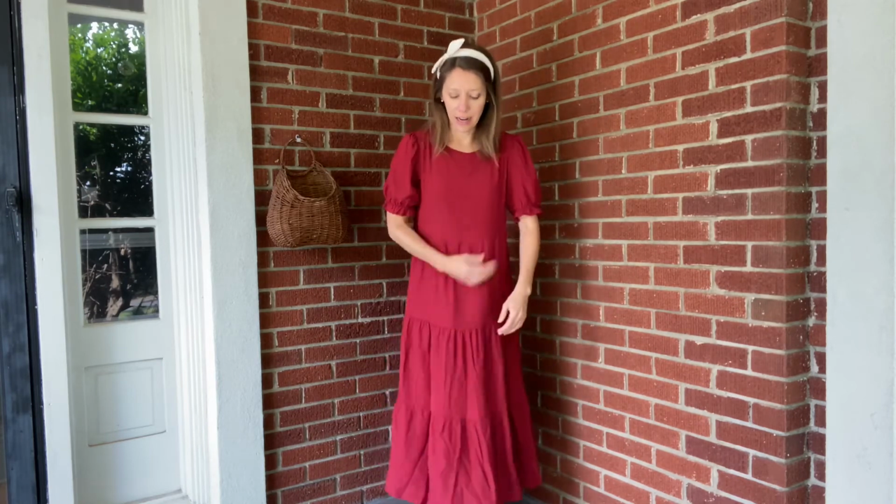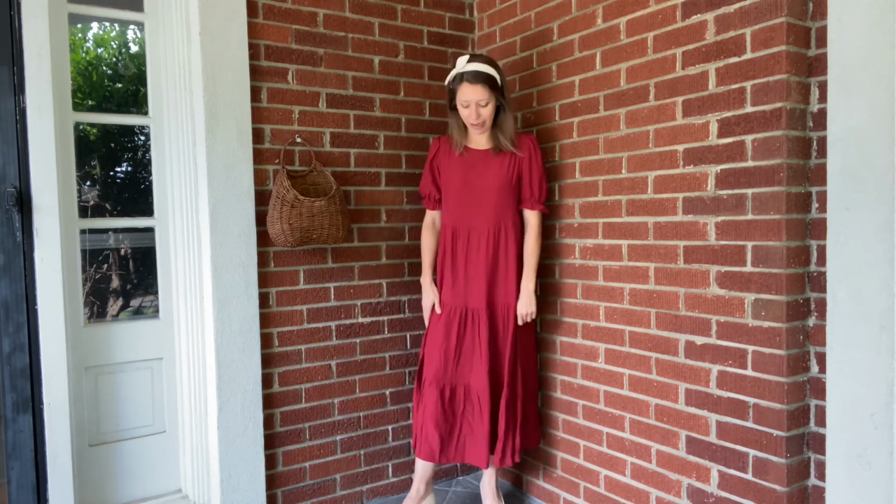I actually really like more of this look. And I just paired it with some easy espadrilles and a headband. This would be great for church or for the office for the day. It's like a nightgown. It's just really, really comfortable. It's lightweight, it's really thin. Probably not cotton.